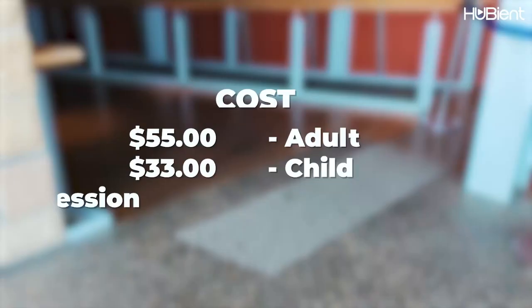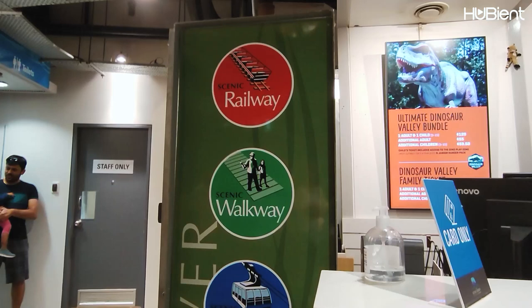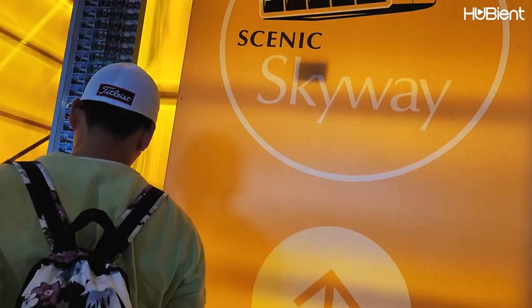Ticket costs $55 per adult, $33 for child, and $49.50 if you have concessions. There are four different types of activity you can do: railway, walkway, cableway, and skyway. So here the lady are just showing us what and where we can do things and how long it will take. The first discovery we'll be doing today is the skyway.